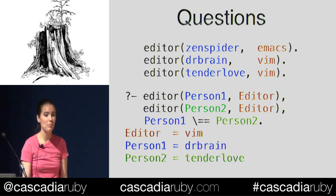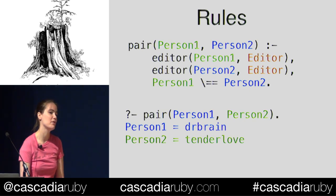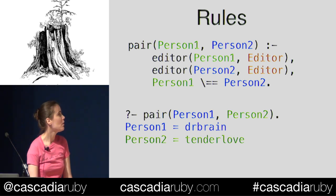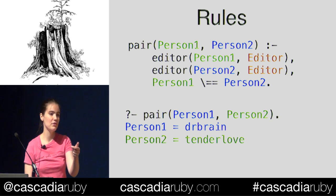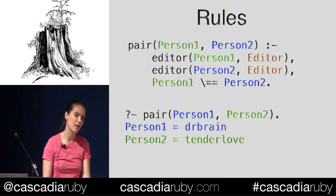Okay? So at this point, I'm getting really sick of typing all this stuff in. There's way too many clauses here. So we make a rule. And what a rule is just a shortcut for a bunch of lines that go together, a bunch of questions we want to ask, and it has a name. So in this case, we're going to name our rule pair. So two people are a pair, in this case, if their editor is the same and they're not the same person. And you'll see the editor is the same on both of those lines, and as long as the variable has the same name, it is the same value.